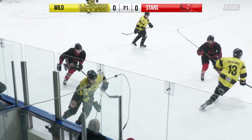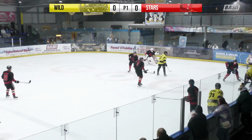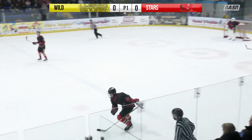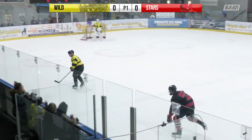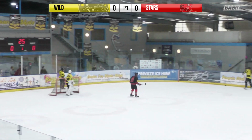And Widnes must now battle at their own blue line, which they do successfully and come away with Stubley. Stubley dropped it to Charnock, and Charnock has managed to get it in deep now. But Billingham have cleared the zone again, and less than 10 seconds. It looks like this period is going to run out as a stalemate.